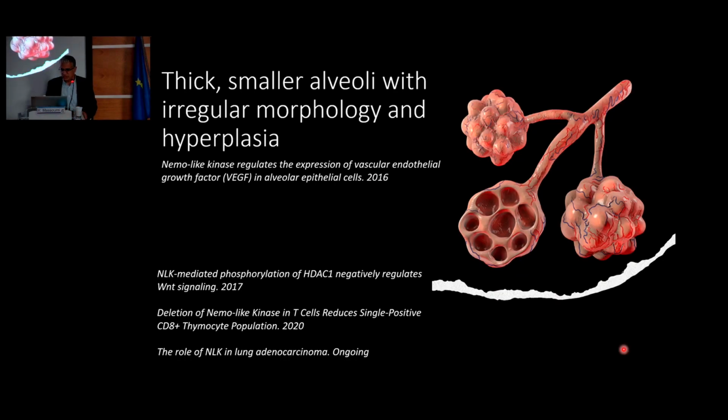So just to summarize this part, I will not go into details. If you are interested in this study, you can read it. This was published many years back, in 2016. But the outcome that we found was that if you make the conventional deletion of NLK, you will have thicker, smaller alveoli, and they have an irregular morphology and hyperplasia.